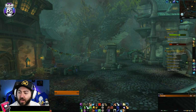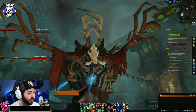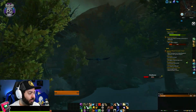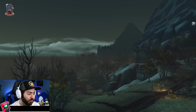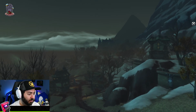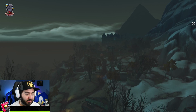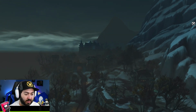And all right, so I said the last one was the last one, but this is the real last one, okay? Now, this one is not so much a creepy thing, hence why I didn't include it in the proper list, but it's a creepy zone. I couldn't really find any one thing in Drustvar that stood out as a whole lot creepier than anything else, but this zone is basically tailor-made for Halloween, okay?